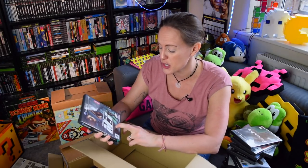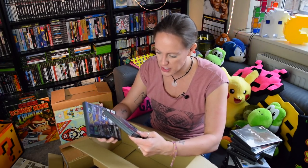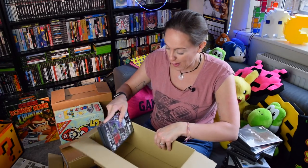And then I actually just picked this up on the GBA. This is Mission Impossible Operation Surma. So I actually thought it looked really good on the GBA, so I'm hopeful for some great gameplay on the GameCube.